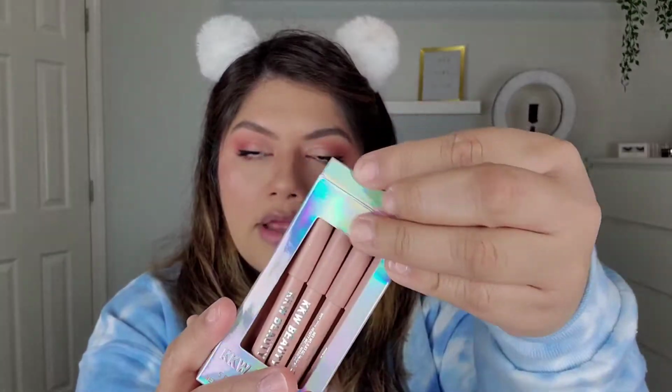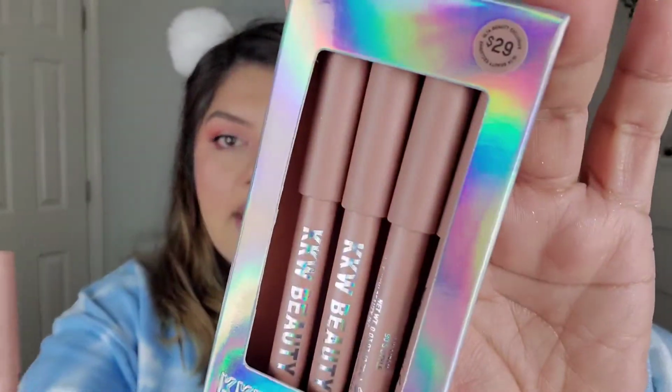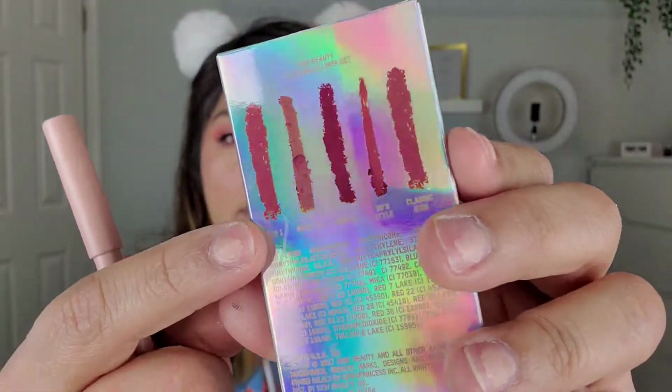I'm going to go in with liner. I'm going to try these KKW liners. This came in a little holiday set. I thought it was so cute. I think I've tried her formula before and I really, really enjoyed it. And I just like the idea of this. It came with 5 colors and they're all on the back. I've just heard really, really good things about her line. And I do remember enjoying one of her pencils. I think it was a Mario collab that she did.